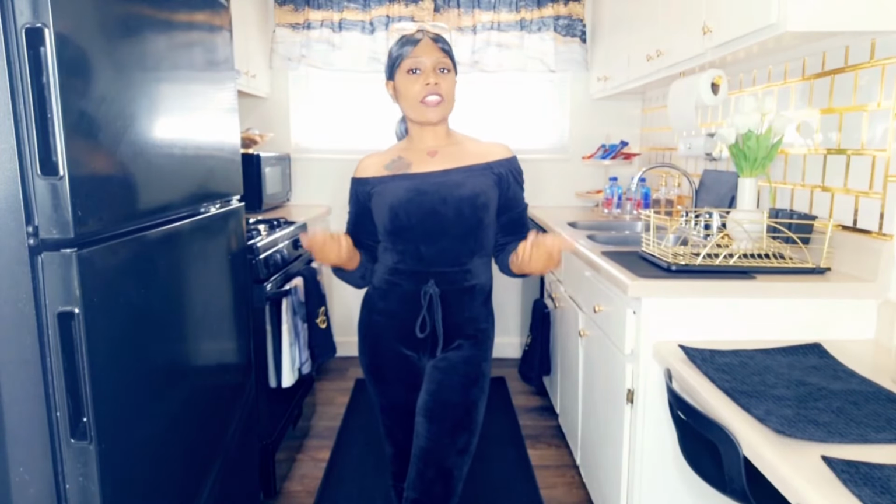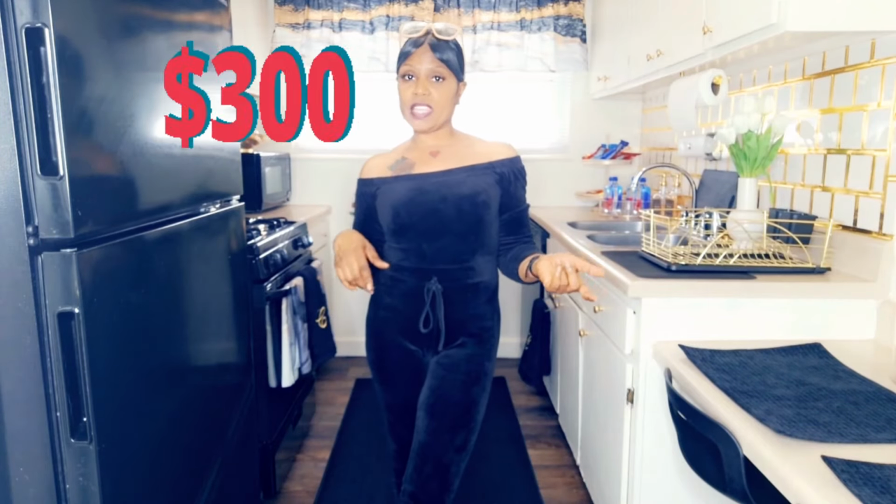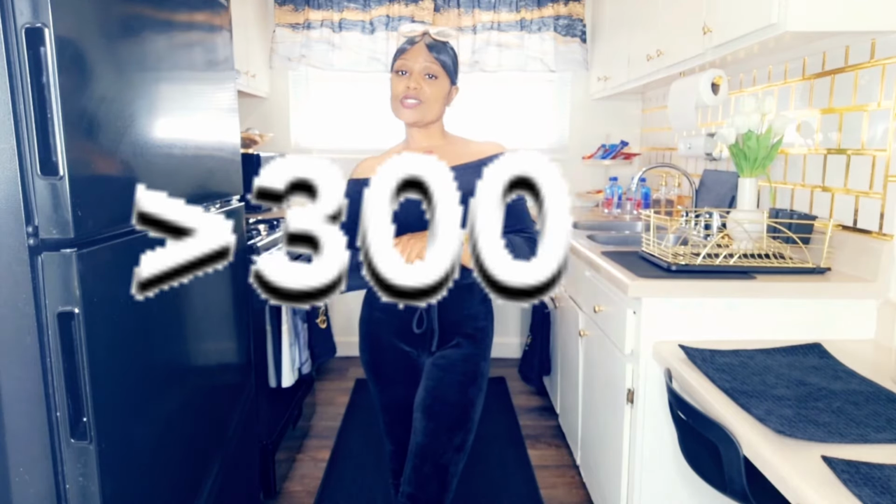Budget of $300 to work with, and I redid this kitchen for under $300.